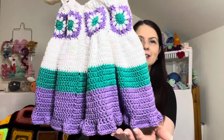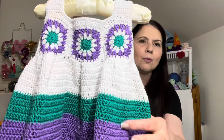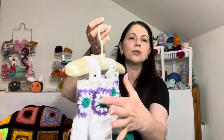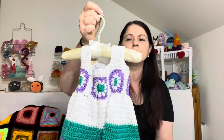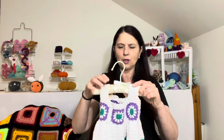Now, as you can see, it's got a very, very simple pattern of these gorgeous granny squares. You make seven of these, and then you make the body of the dress here, and then you add the little bodice or the straps, and you use two little buttons at the back, and you also put a chain, excuse me, and you thread it through, and you actually gather it together. So as the baby grows into a toddler, this can become a little top, like a baby doll top, which I think will be gorgeous.